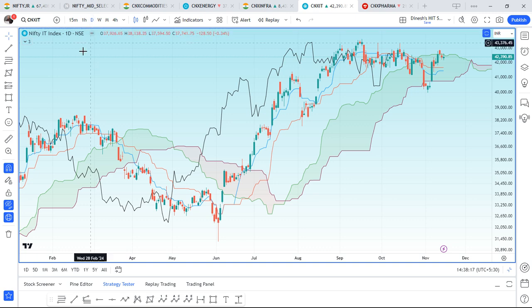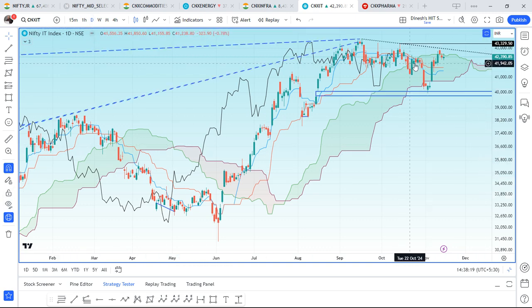Now let's have a look at the daily, and interestingly, in the daily on the 12th of November, this trend line resistance out here from its all-time high made in September has seen a rejection from there currently. So unless the IT index breaks above this trend line at 43,300 to 43,350, upside could wait. Either it'll do some consolidation before a breakout attempt again towards another new high.